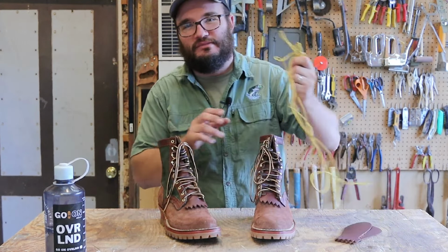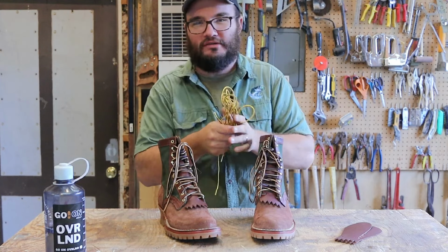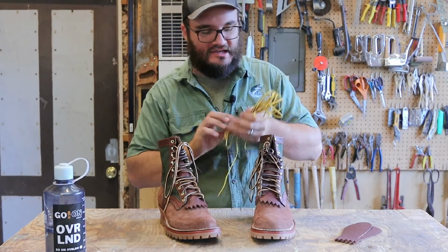Frank did send me out some traditional work color style, you know, nylon, whatever laces. I ran the leather right now. We'll see these in the future just for fun.